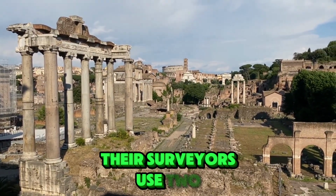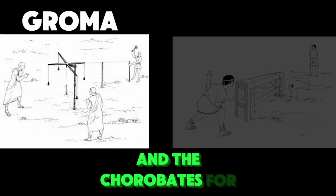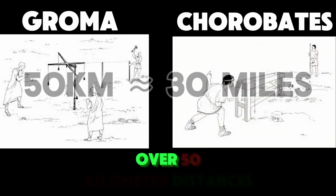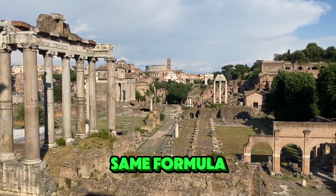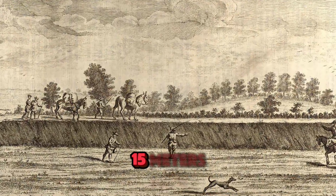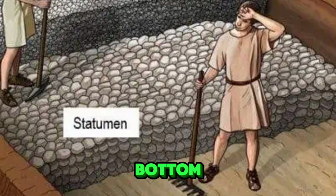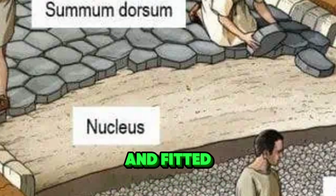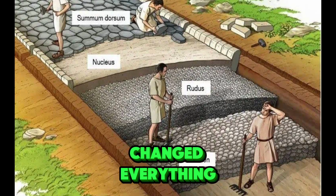Their surveyors used two main tools, the groma for straight lines and the chorobates for leveling, achieving accuracy within 1 degree over 50-kilometer distances. Every road followed the same formula. First, the agger, a raised platform 1 meter high and 15 meters wide. Then 4 specific layers: large stones at the bottom, concrete and crushed rock next, fine gravel third, and fitted surface stones on top. This standardization changed everything.